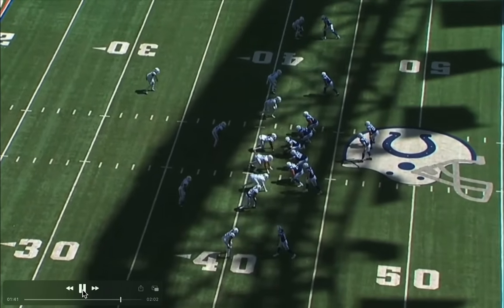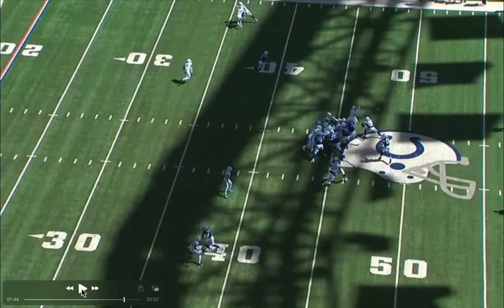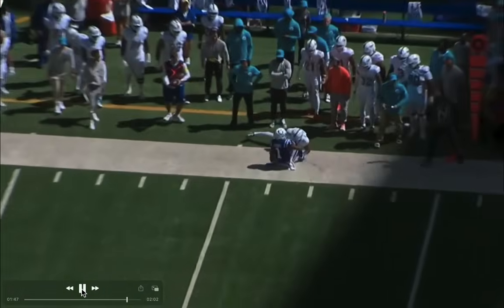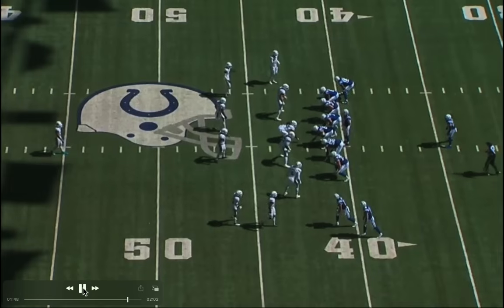And Downs does an excellent job of getting to the sticks, getting the depth that he needs. And then that ball is out right when he turns his head back to the quarterback, and they are able to convert for a quick first down. Just great quarterback play, great use of motion pre-snap, and great recognition from Daniel Jones and this Colts team to make that first down happen.